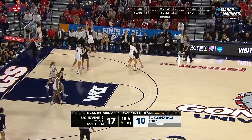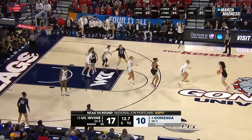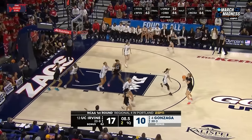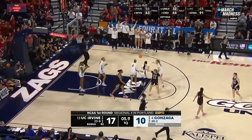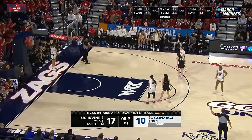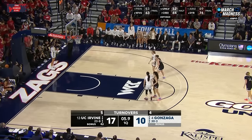Scharf will inbound safely into the hands of Tom. She's only got 7 seconds to get something going. Got to put it up. She doesn't know the shot clock. Wasted possession there for the Eaters. 5.9. The only good part of that for UC Irvine is that it wasn't a live ball turnover. Now they can put their press on for the last 6 seconds of the quarter.